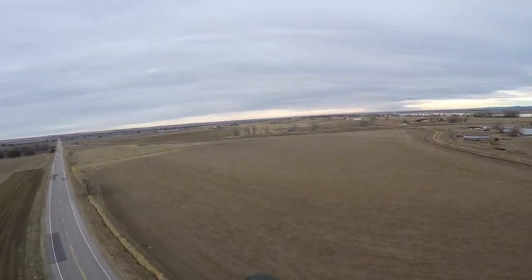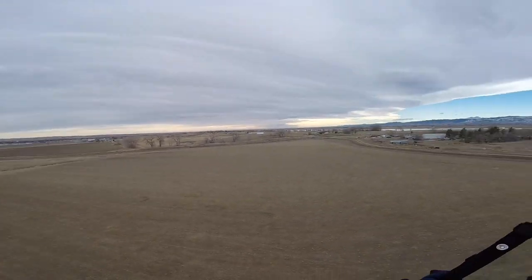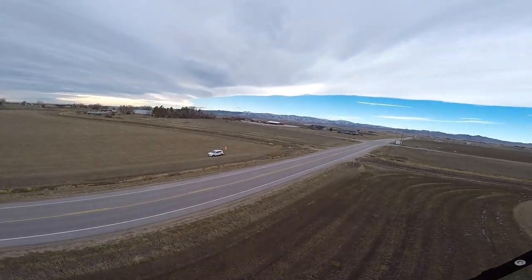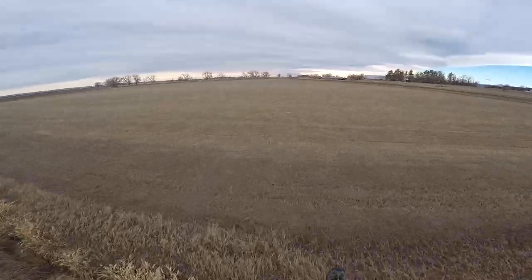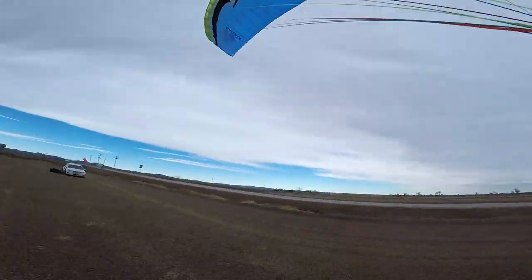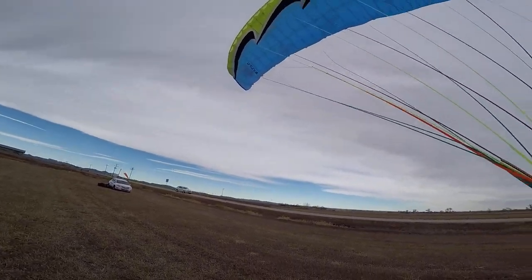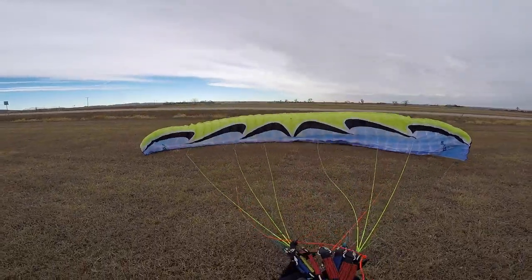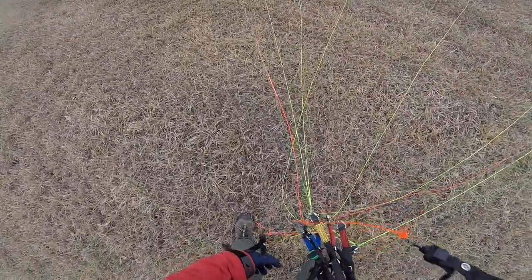Screwed it up. Well, okay, so I could still make this spot landing work, but I don't want to walk that far. So... Beautiful. Oh, right by the car. I don't have to walk far.